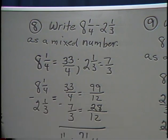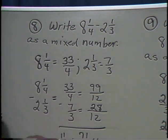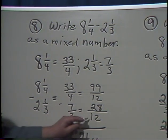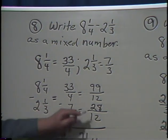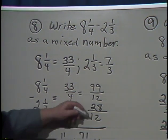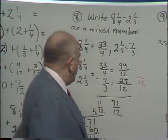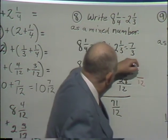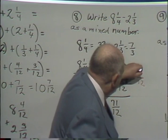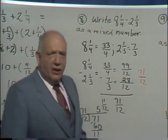12 is again a common denominator. 4 goes into 12 3 times. 3 times 33 is 99. 3 goes into 12 4 times. 4 times 7 is 28. So I'm subtracting 28 twelfths from 99 twelfths. Well, since I have a common denominator, I keep the common denominator. 99 take away 28 is 71. So as a common fraction, the answer is 71 twelfths.